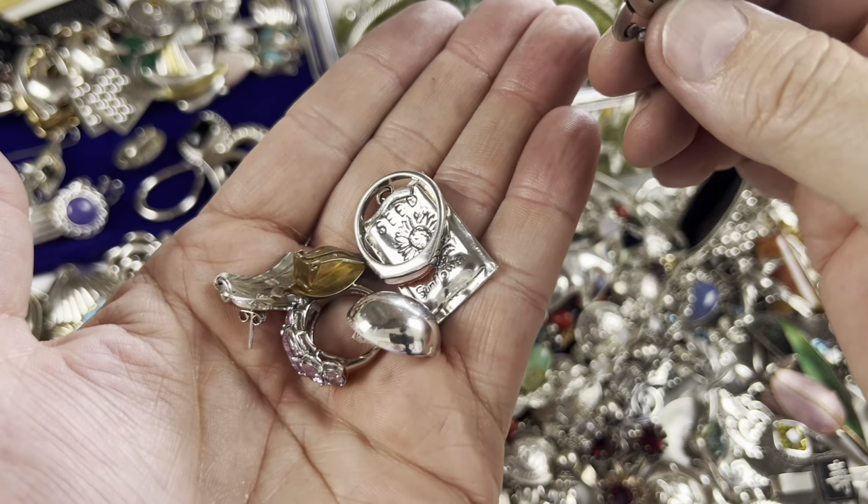Here's an earring. There's a matching earring. And here we have a match. Oh, shoot. Okay, well. That's the match to it, but guess what? Unfortunately, that's a dent, so both of those are gonna have to go into a melt pile.